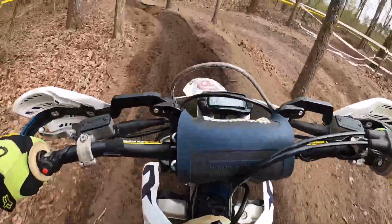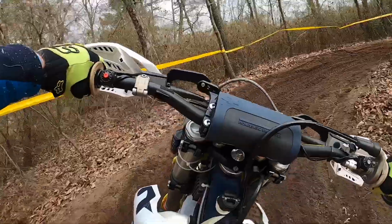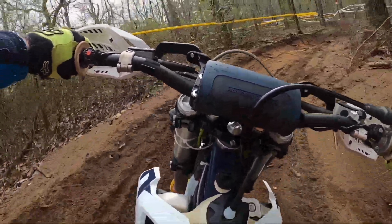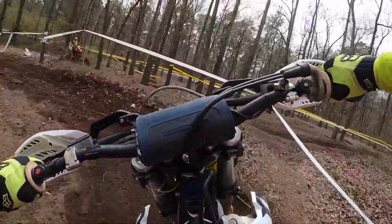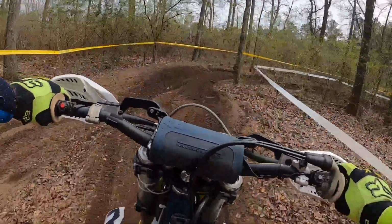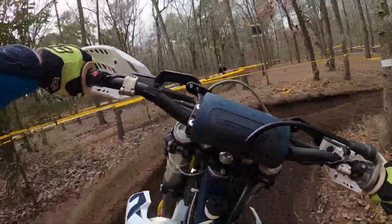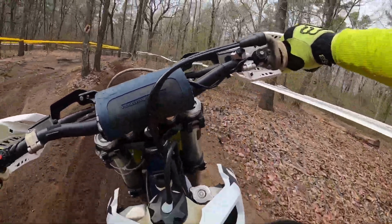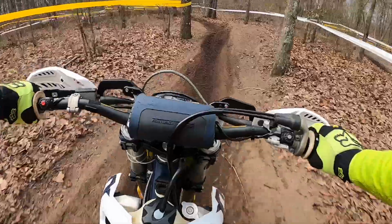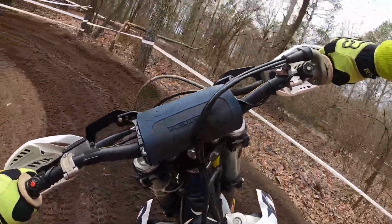I also think my suspension is probably a little bit too soft here. So I probably could have used some more air in the forks, and I'm betting my sag is a little bit off in the rear. Not that that's necessarily going to make a huge difference for me if I don't ride a little quicker, but I think it definitely would have helped some. This was a really fun course here.